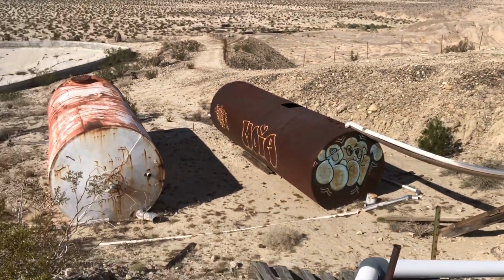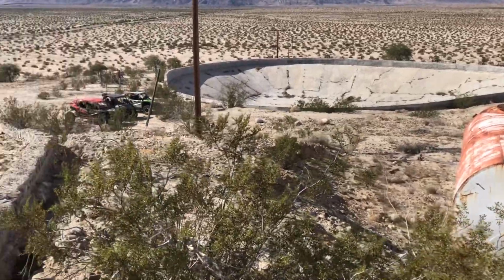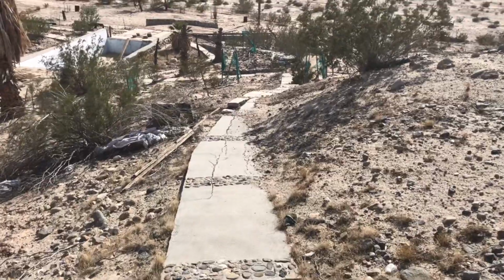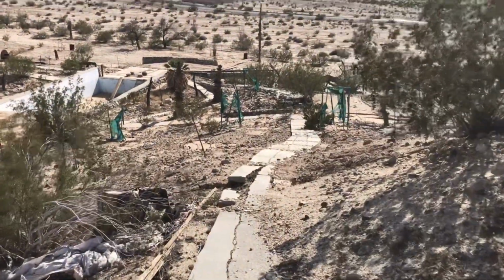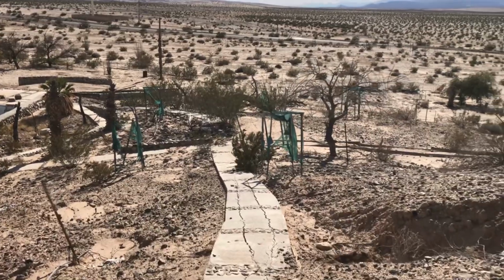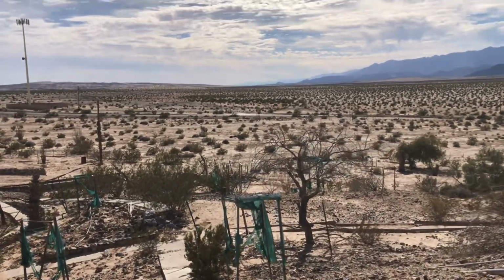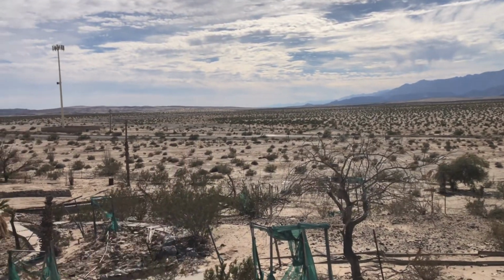These two tanks look like they were storage for water, with piping that leads down to the basin, so they must have had a pump that filled these tanks up, and these were used to gravity feed other areas on the property. Let's make our way down this little path and see what we can find below. It looks like somebody put a lot of work into this little pathway also. Here's another shot to show just how close we are to the border with Mexico.